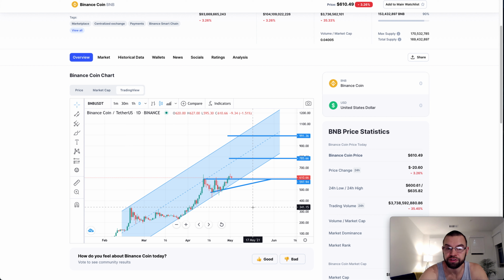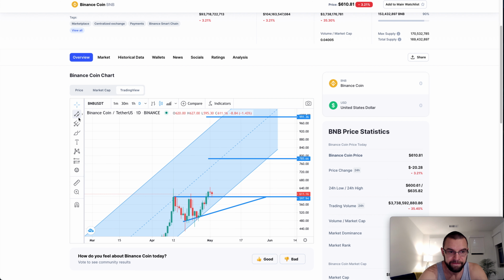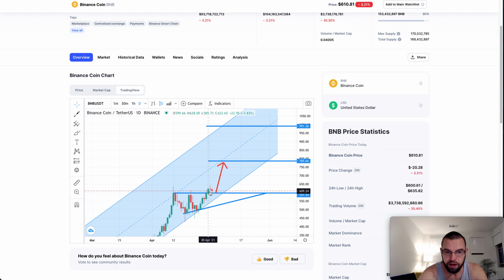Now, this is something very interesting with Binance Coin, and that is that if we actually create our trend and we connect these two lows right here with this previous high, we get a little bit more advanced targets, and I'm going to tell you exactly what you can expect to see from here. So the first target will be 785, which is going to correspond with our midline right here inside of this channel. Let me make this red so you can see it better. So this dotted line right here actually acts as a dynamic support and resistance. And if we go straight up from here, we can expect to see about 786 for our first resistance.